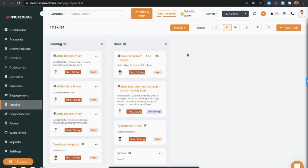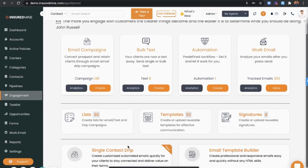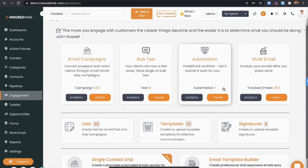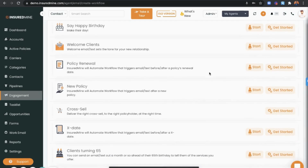Awesome. Now that we've talked a little bit about how things move through the pipeline and sales, let's talk a little bit about engagement. We believe today that about 30 or 40% of your communication can be automated. Whether that's a pure email campaign, pure text campaign, single contact drip to an individual, or a pre-built template that's already there, this automation can be done based on what you know about individuals and where they are in your current book of business.